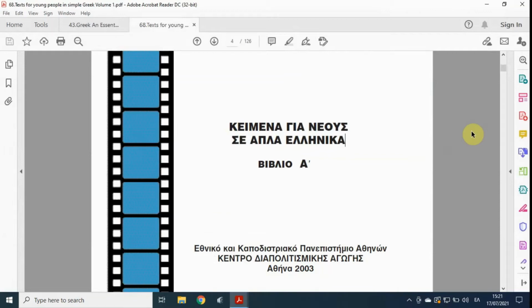Okay, so now I'm going to do something a little different. I'm going to try to read some of this book here. What we have here is, as it says, a title meaning texts for young people in simple Greek. I don't actually know all of those words, but the title is written here in English, as you can see.